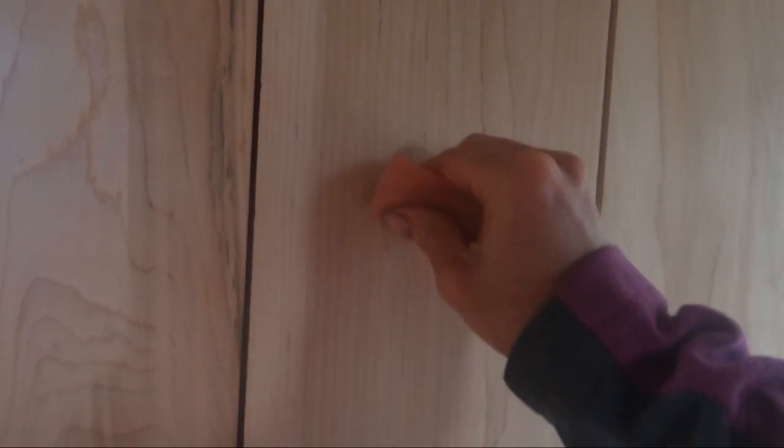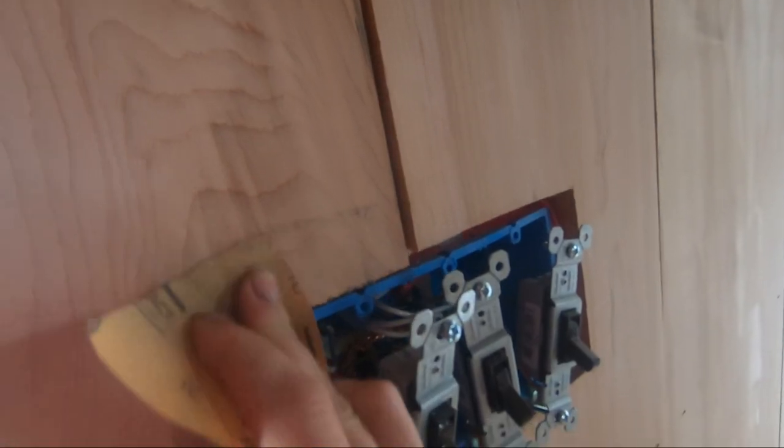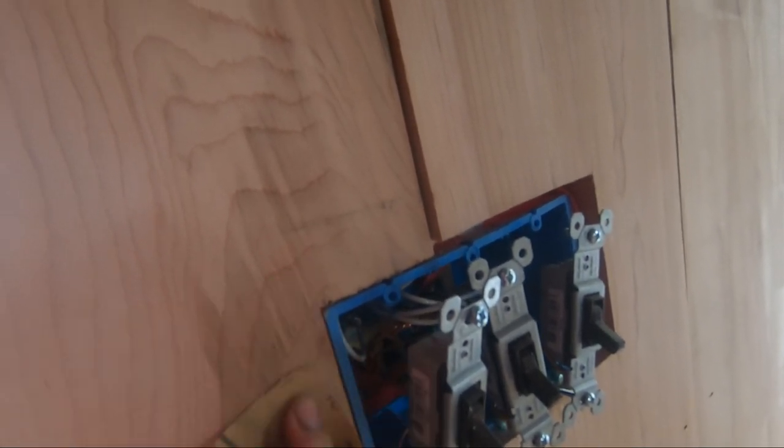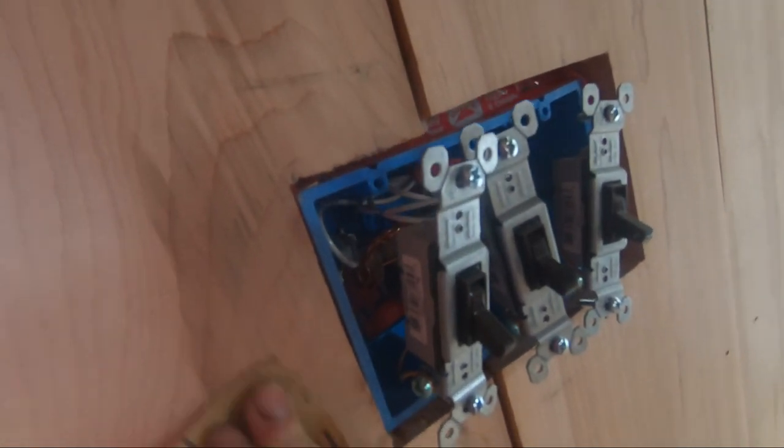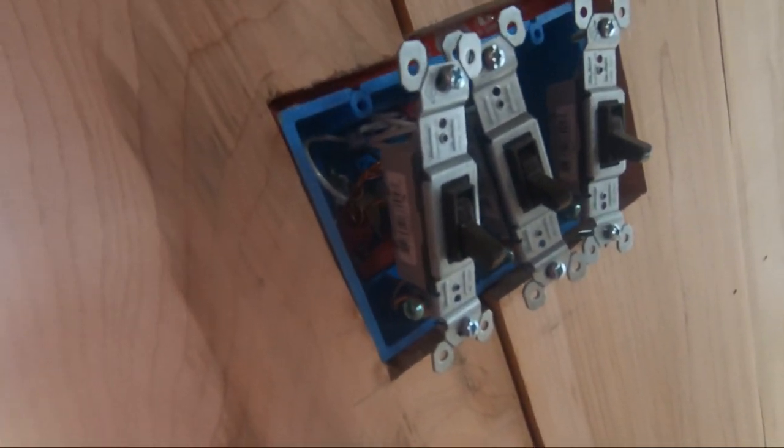All right, so we're just taking off all of the little marks from everything. Once you get that oil on there, this is going to be really hard to remove. It's already a little hard to remove in some spots.